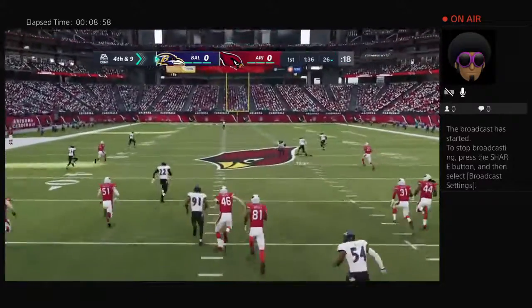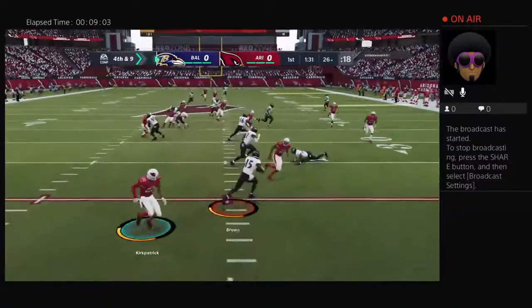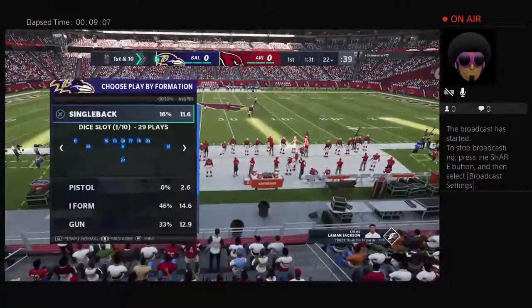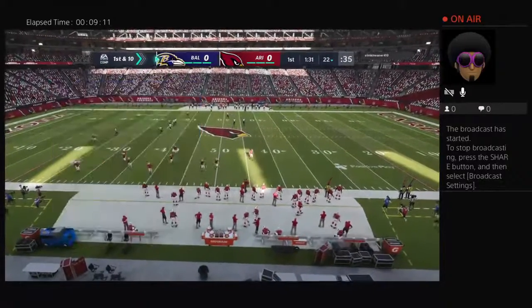Here's the veteran punter Lee as he sends this one away. Now Brown. And when it's said and done, it's a 58-yard punt. And out will come the offense as they take over at their own 22-yard line.